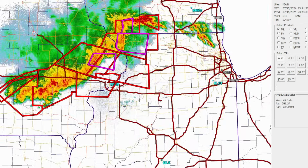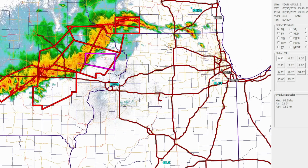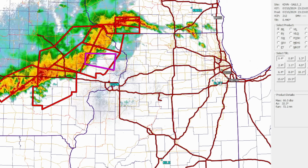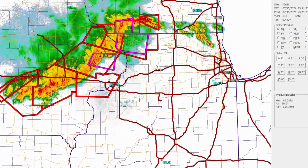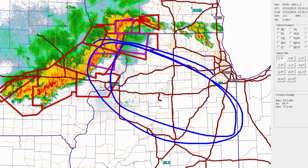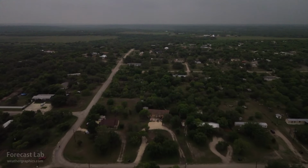Anyway, about to move into the Quad Cities. We'll be into the Rockford area probably in the next hour, around the time you're watching this, and ultimately into Chicago. And there's potential for some impacts there in the Chicago metro. It depends on how far north the northern end ends up being, so we shall see. But down to the south, yeah, probably some major impacts through there. All right, let's move on and do our closing.